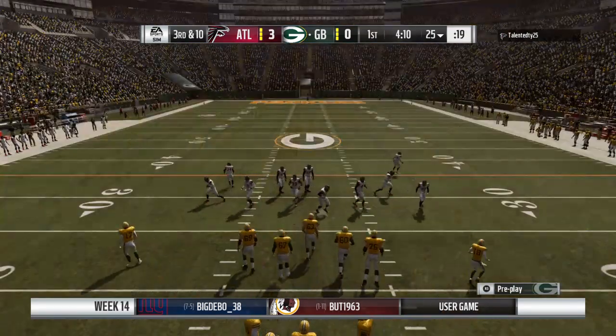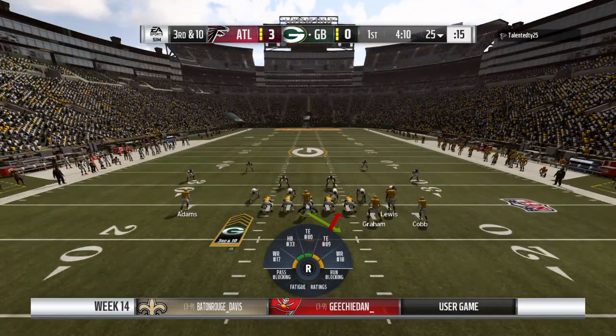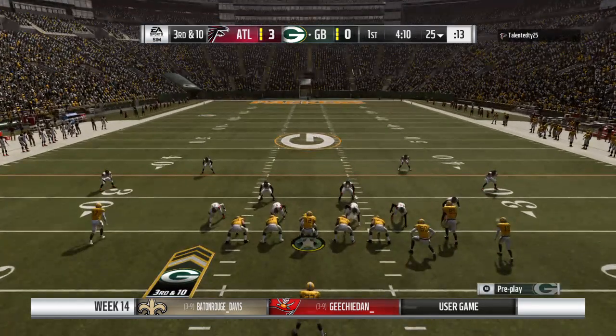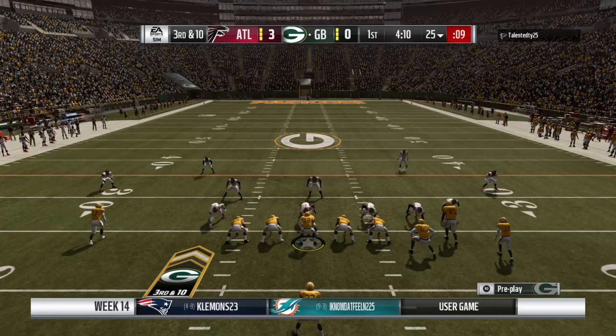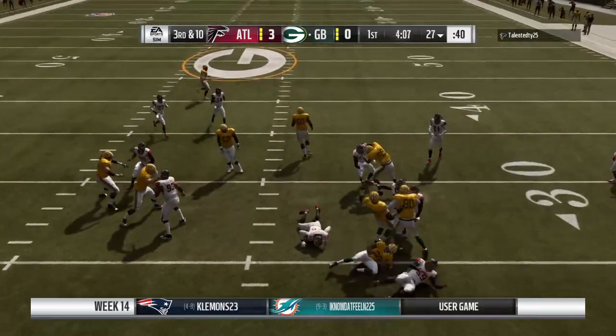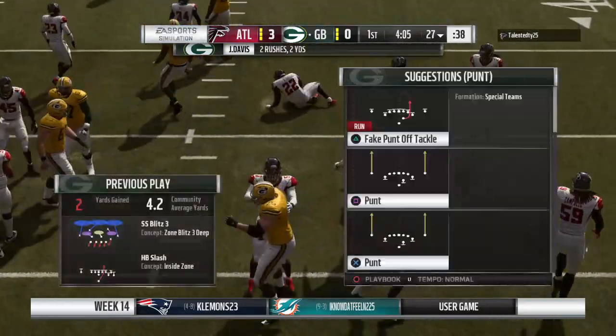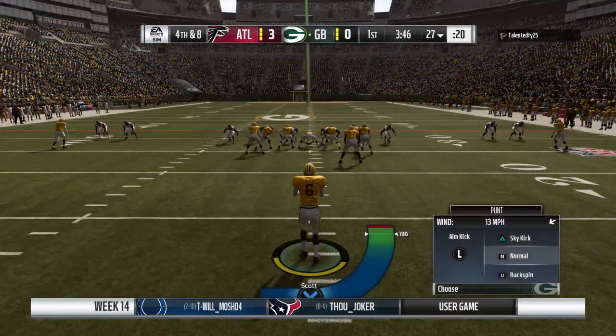They come up to the line now facing a 3rd and 10 after the incompletion. Here's a give to Davis, and he'll fight forward to about the 27-yard line. Give him a couple on the run as it brings up a 4th down.